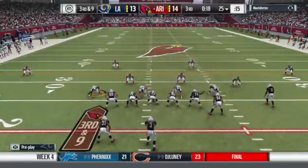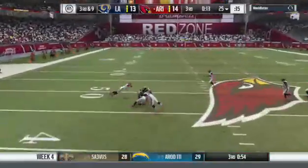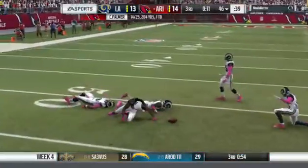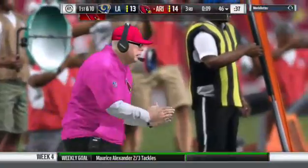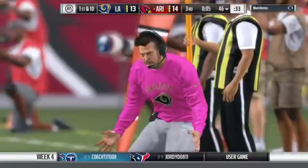Here we go. Blue 50. On 3rd down, Palmer. And he's got Fitzgerald. And they convert on 3rd with a gain of 22. Strength throwing the football downfield has never been an issue for this big guy.